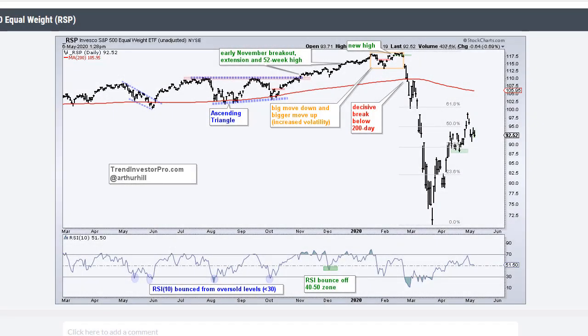So here is RSP, the equal weight S&P 500, and right away we can see that this one is not quite as strong as the S&P 500. In fact, you can see it didn't make it up to the 61.8% retracement. It's well below the falling 200-day moving average. And you had this decline last week, and it is yet to fill that gap. And it's down today as I speak on Wednesday afternoon at 1:30 p.m. Eastern Time. So again, this looks like the decline that broke the bulls back and started a bear market. This looks like the counter trend bounce, and it looks like we may be continuing lower.